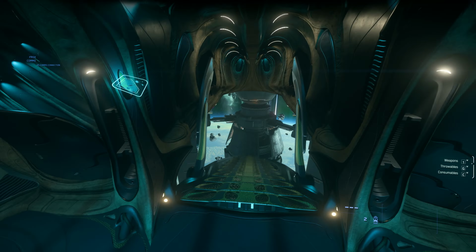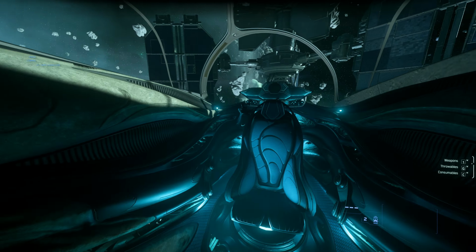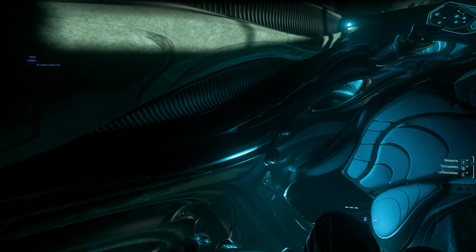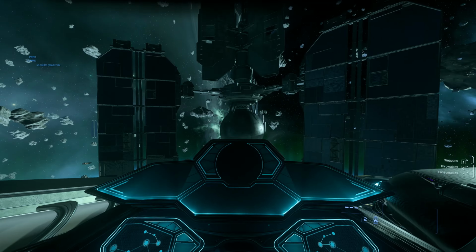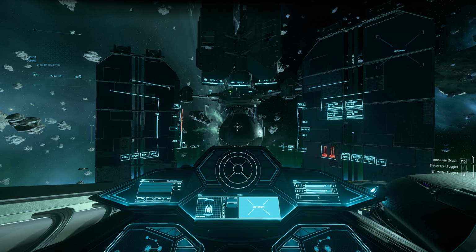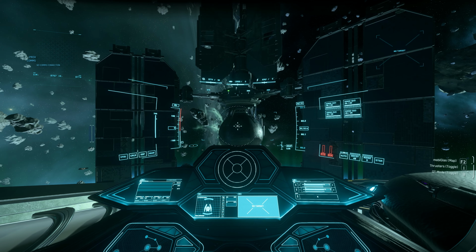Yeah, but not a huge interior. Just some basic beds. It doesn't have bathrooms or anything. I think it just gives you a place to log out or whatever. But yeah, nice little ship. Very nice visibility in this ship, really cool visibility. So I really like it.